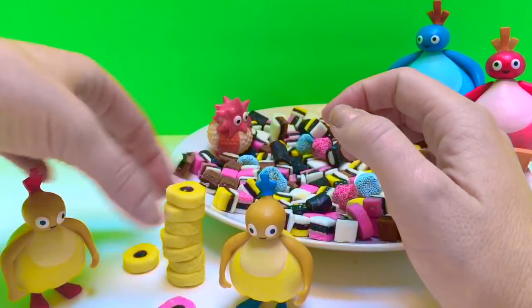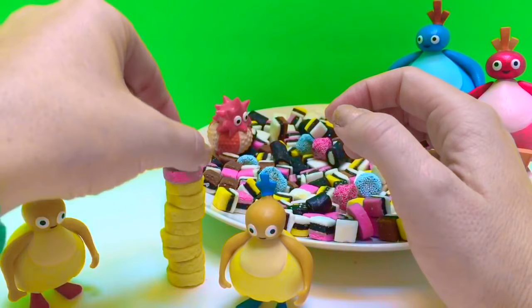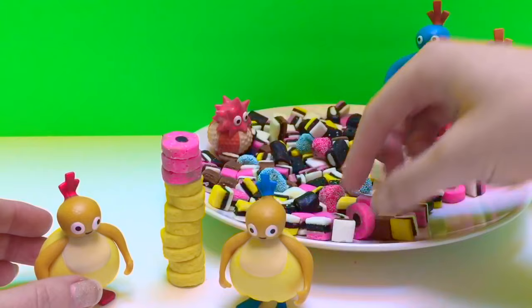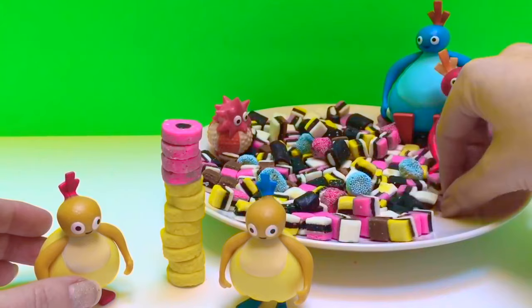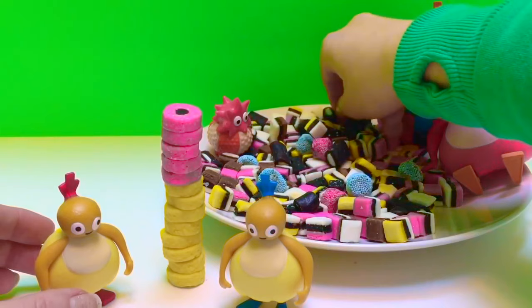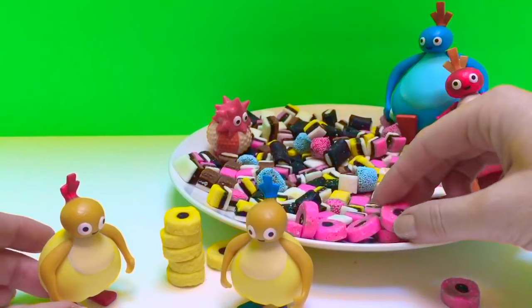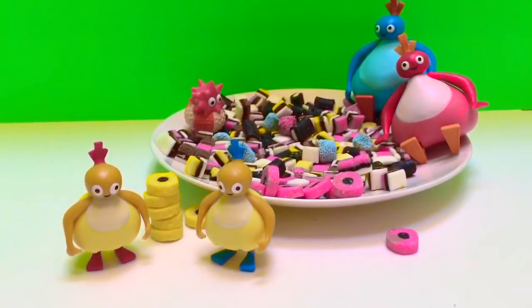One, two, three, four, five. I think I found one more. Six. And one more. Oh dear. Our tower fell down again, but we did get our tower taller than Chickadee and Chick.